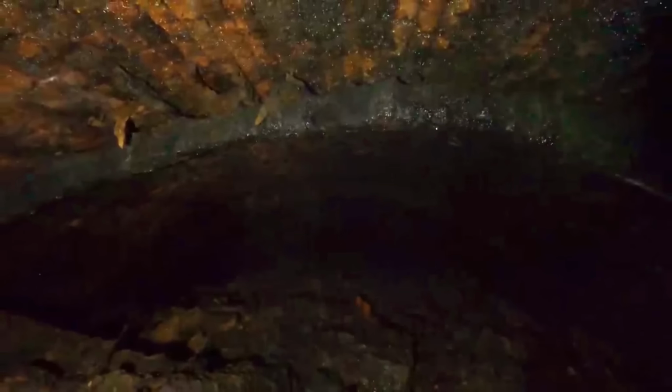Okay, I'm just looking back. I'm not sure how far I've come. 30, 40 metres maybe. I can still see my floodlight I've left at the other end, like a marker point, so I can roughly see how far I've come. It's getting a bit narrower, but I'm going to keep trying.